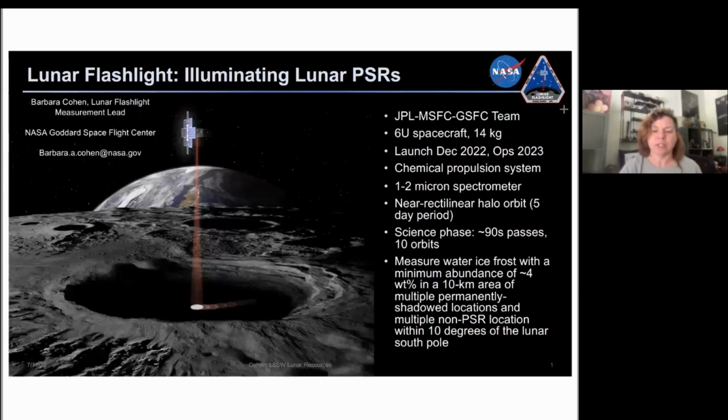So Lunar Flashlight is set to launch this December. Maybe it's going to be on the Intuitive Machines CLIPS launch. The current launch date is December 27th. We'll see how that holds. We used to be on the SLS. I think many of you remember that. We missed our SLS integration, and so now we're on that Intuitive Machines launch.